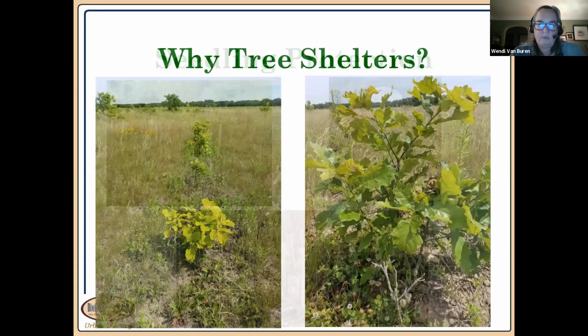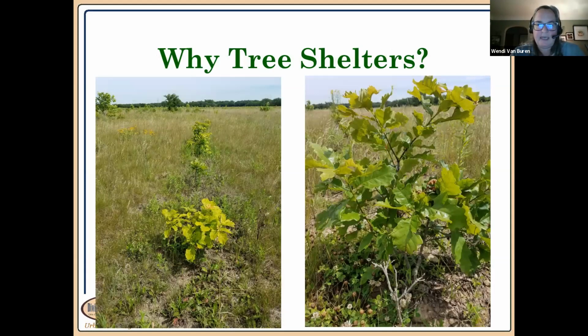This is from a rehabilitation site up in Tipp City, north of Dayton. And they didn't want to invest. They just wanted the trees, the cheap part, and they didn't want to put the tree shelters in because they were so expensive. And these are 7-year-old oak trees. And you can see every single year the deer eat the oak trees. And every single year the oaks try to sucker up and survive. And then every year the deer come back. So if you want trees to grow big, you need to just go ahead and buy those tree shelters and use them.